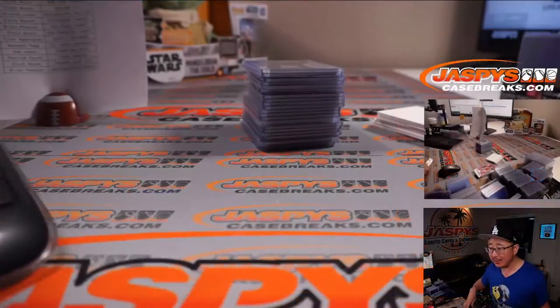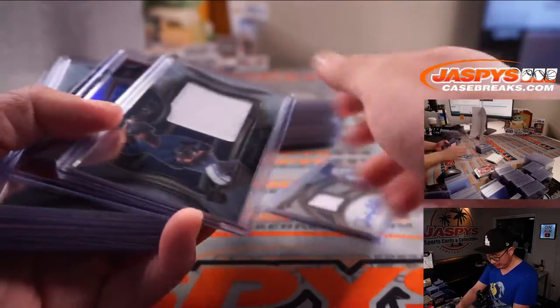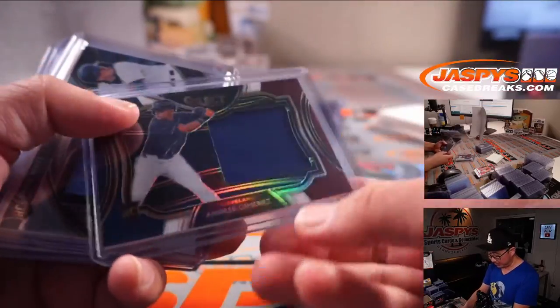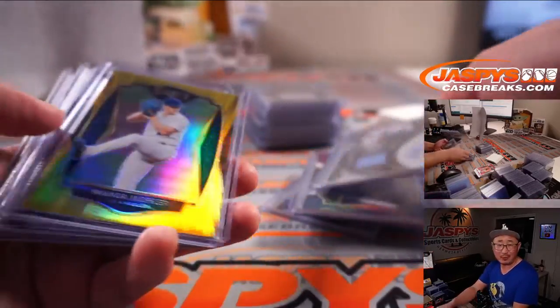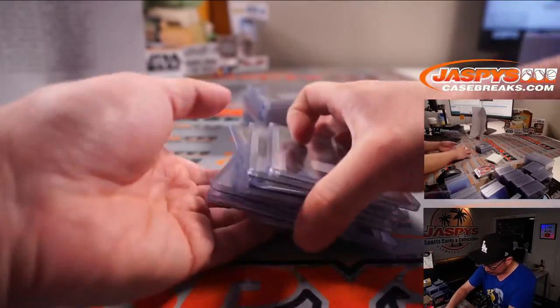Quick recap. I guess I got this break under 30 minutes, but we're taking another quick look at Select Baseball. If you end up opening your boxes, you can sell them if you want to, but if you end up opening your boxes, let us know if you end up with anything cool.